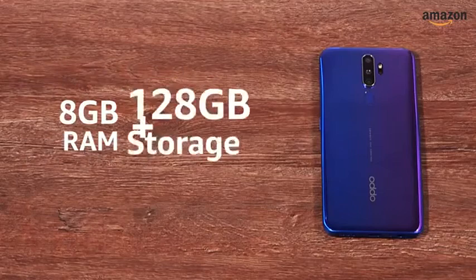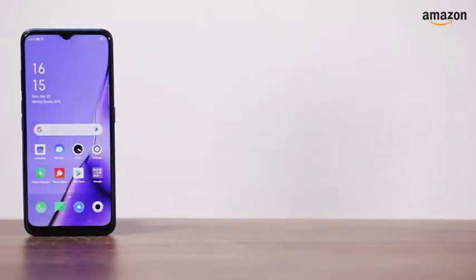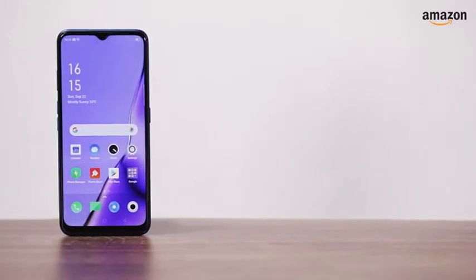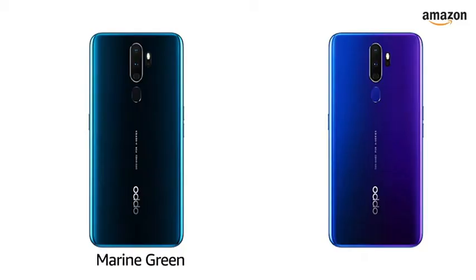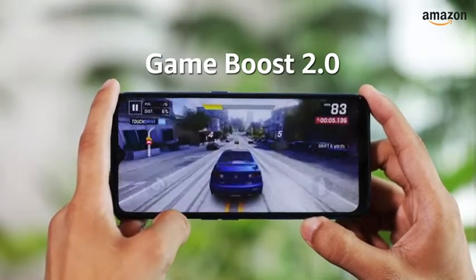The smartphone has 8GB RAM and comes with 128GB built-in storage. The storage is expandable up to 256GB via a microSD card. The smartphone is available in marine green and space purple color options. It also sports a game mode called Game Boost 2.0 to give mobile gamers an immersive experience.